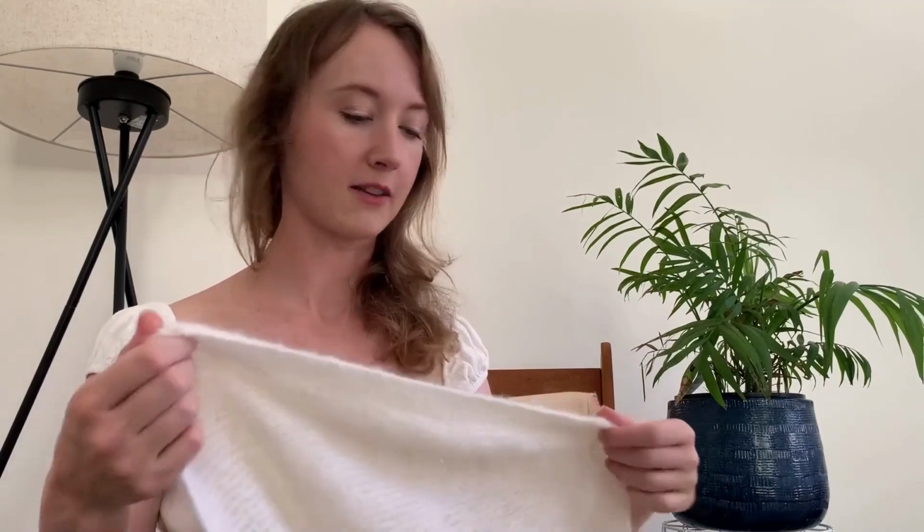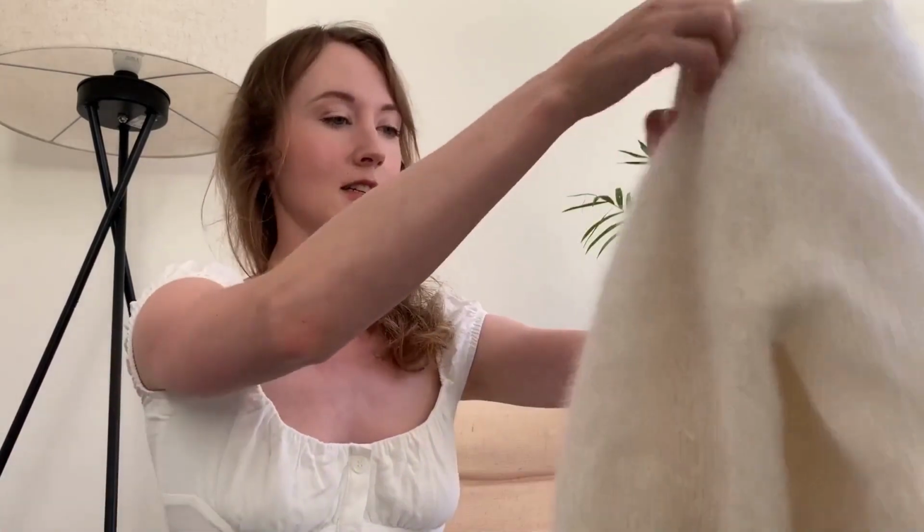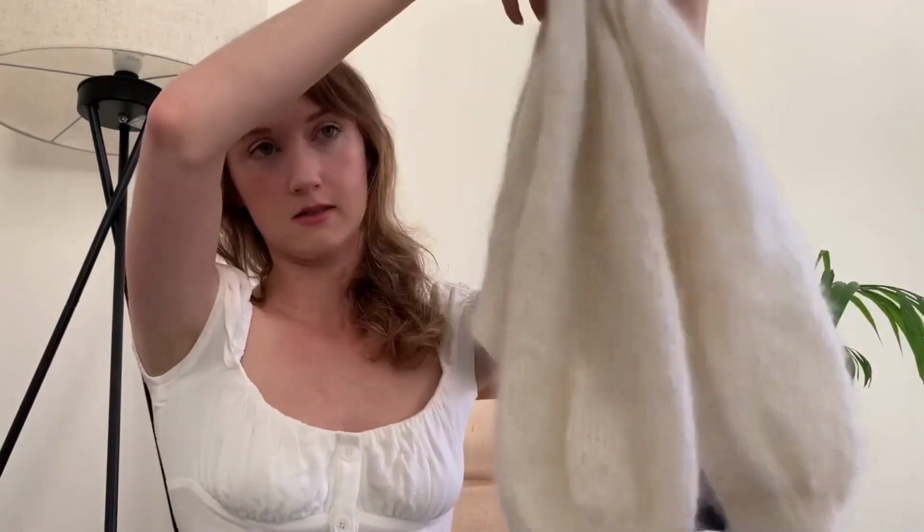Yet to put buttons on. Actually, all of these are missing buttons. You'll see all the cardigans I've made. I feel like it's something you want to be really sure of, and I should get around to that. That should be a resolution I have for this year, actually, to find buttons and sew them onto all my cardigans. But at least this one has all its ends woven in.